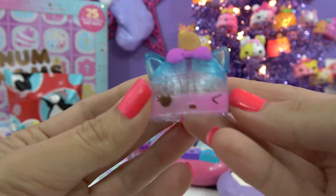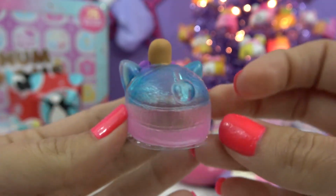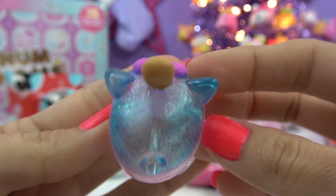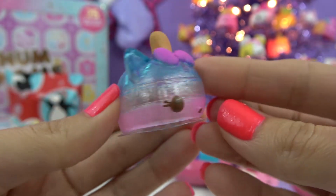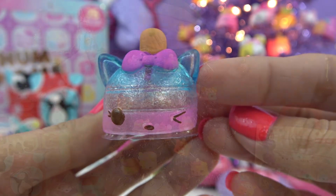Ooh, it's a see-through one. Ooh, it's a little kitty. This one's name is Bubbly Pop. And it's blue and clear and pink. I think it's kind of supposed to be like a red, white, and blue. But it's got a little pink bow on top.